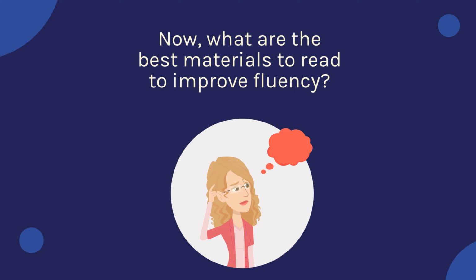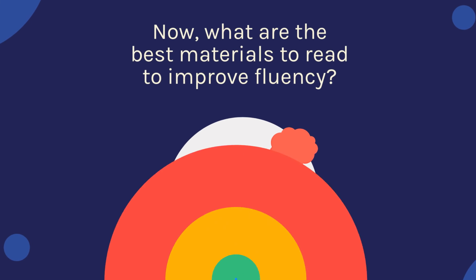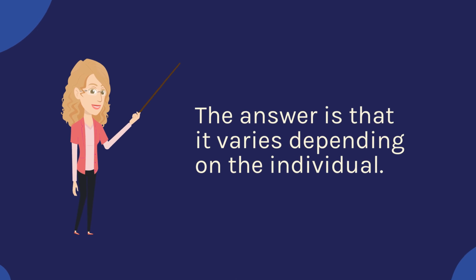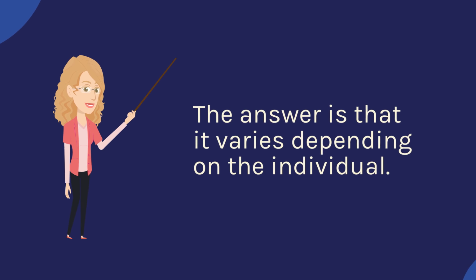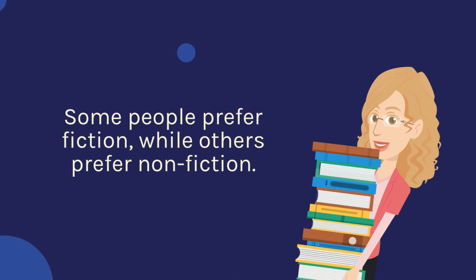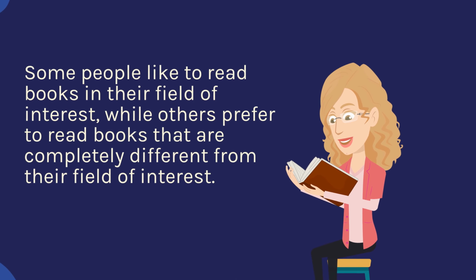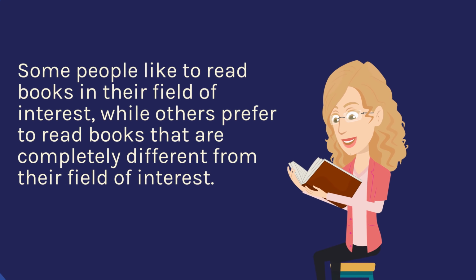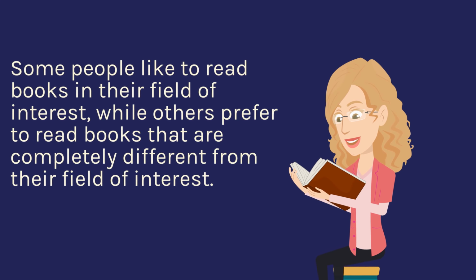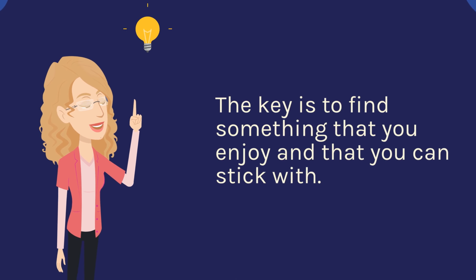Now, what are the best materials to read to improve fluency? The answer is that it varies depending on the individual. Some people prefer fiction, while others prefer nonfiction. Some people like to read books in their field of interest, while others prefer to read books that are completely different from their field of interest. The key is to find something that you enjoy and that you can stick with.